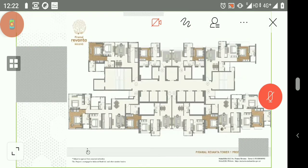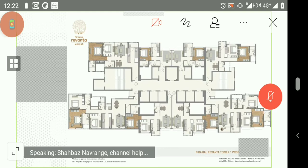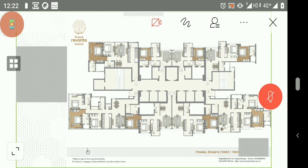This is how the floor plate looks for tower 1. Tower 1 has a floor plate of 8 to a core. Four flats face the internal side, that is the internal podium, and four flats face the Goregaon Mulund Link Road, that's GMLR.